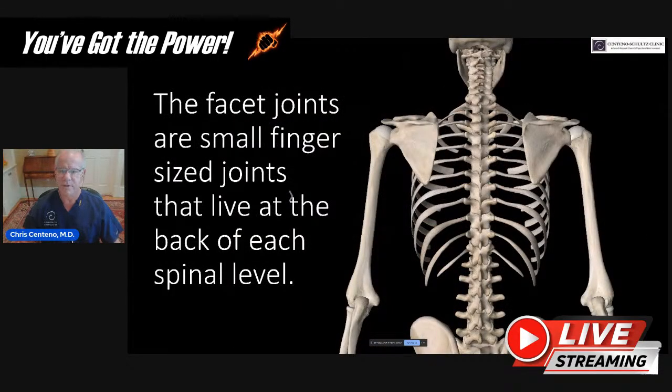So the facet joints are these small finger-sized joints that occur 2 at each level. And you can see they're in the neck here. So this would be the 2, 3 facet joint there. Here on the right, this is the 4, 5 facet joint there. Then we've got these thoracic facet joints here. And then we've got the lumbar facet joints down there. So in your low back, you've got facet joints at every level. In your upper back, you've got facet joints at every spinal level. And in your neck, you've got facet joints at every spinal level.